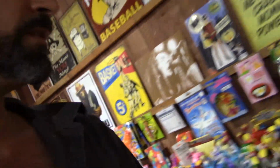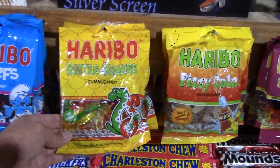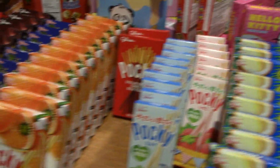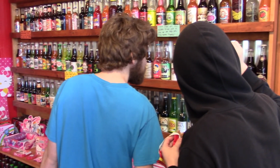Right now I'm looking for the gummy worms. So they got pretty much everything in the store. We can get just about everything. Here they got all those really cool Asian candies. What do I got? Anise chews.